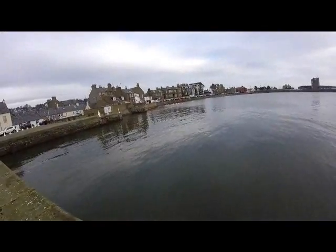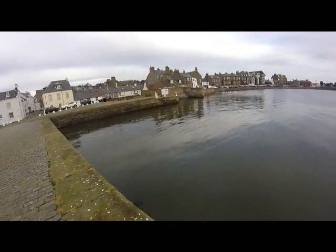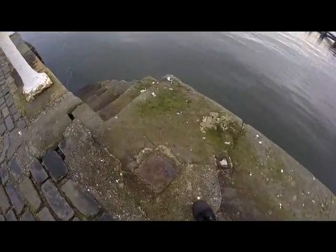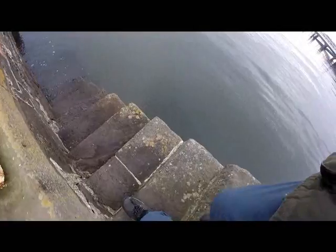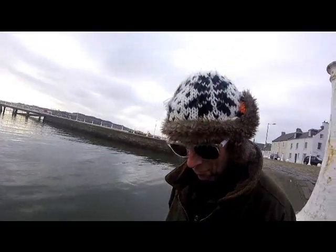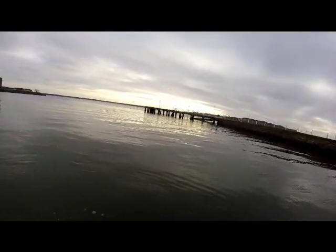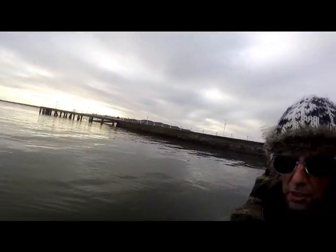I can still see some of the old kind of pier and jetty remains just there. There's some stairs there. Let's go and have a look at those. Okay, here we go then. We are right down at the water's edge here. Look at this. Crikey. There we go. Look at that. Oh, and here comes some of the local residents to see me here.